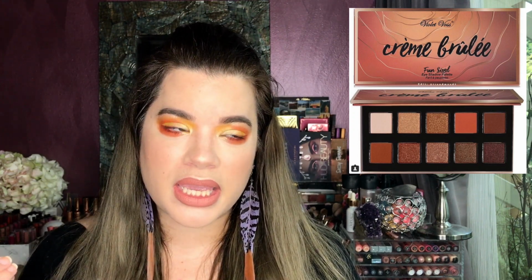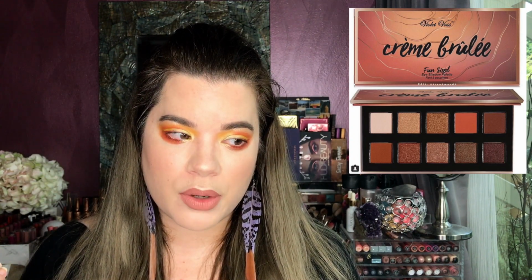So the Creme Brulee palette is kind of the typical warm tone palette, and these are all 10-pan palettes. It's a typical warm tone palette with the oranges and browns, and it is pretty. It's a type of look I would normally gravitate towards, the shades that are available in this palette. But I'm not going to get it. I own so many dupes for the shades in there. I'm not going to get it.